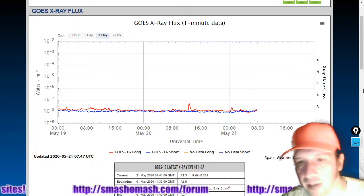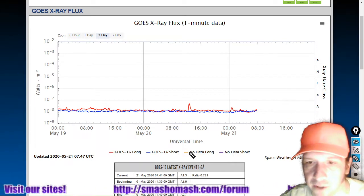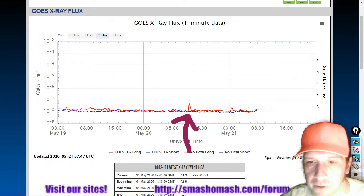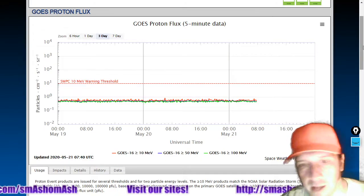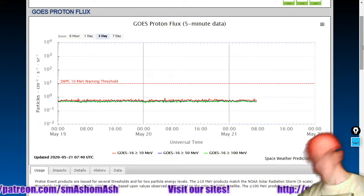X-ray flux is pretty flatlined here. Again, we saw a small flare yesterday, not even big enough to reach B class. But we like to see solar activity, as solar minima are not good for mankind. Proton flux is flatlined, no surprise there.